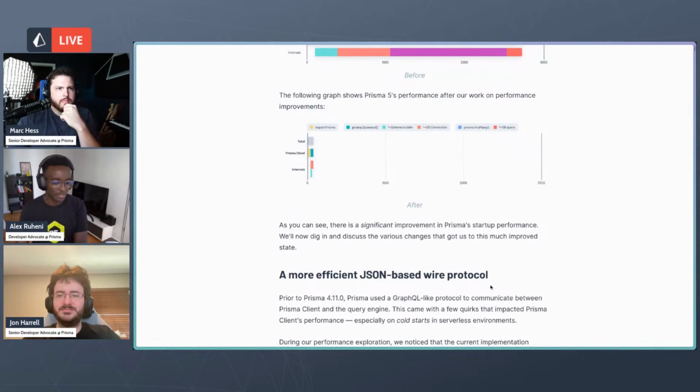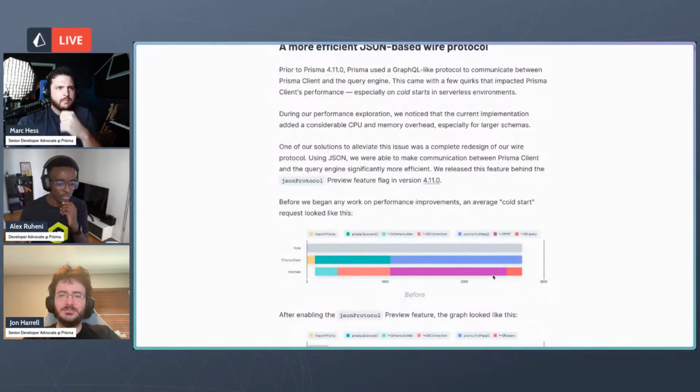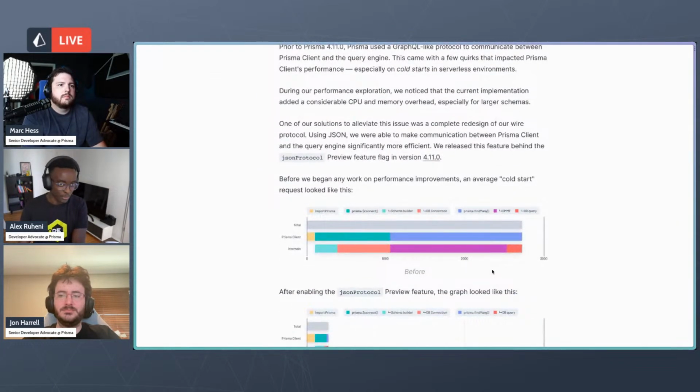So the first one, as I mentioned, was the JSON protocol, which improved the protocol that we used when communicating between Prisma client and the query engine. Besides that, it also helped cut down on how much memory the query engine consumes when it's communicating with your database and returning the responses to Prisma client.